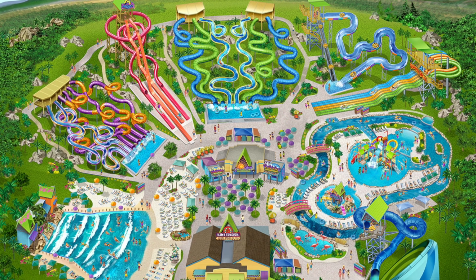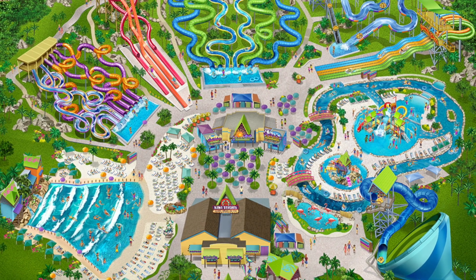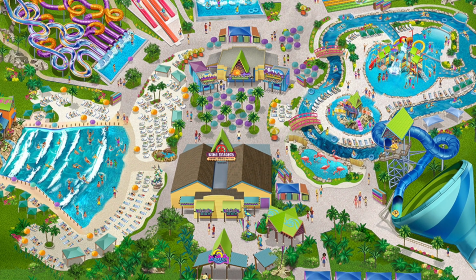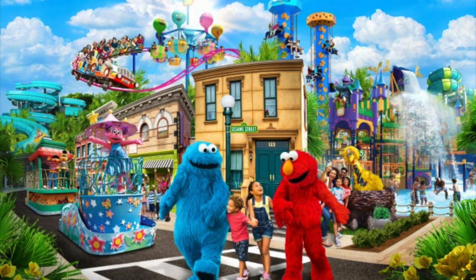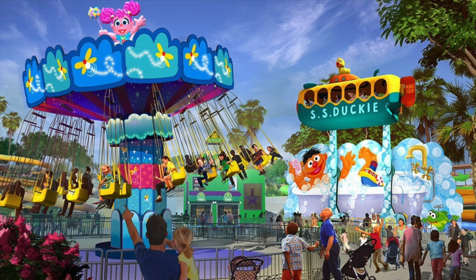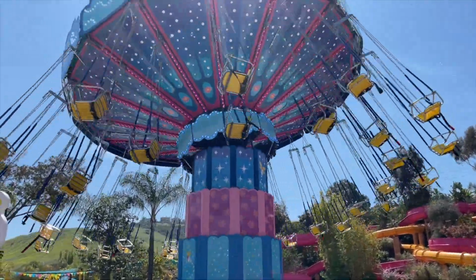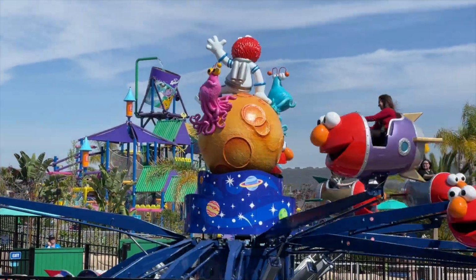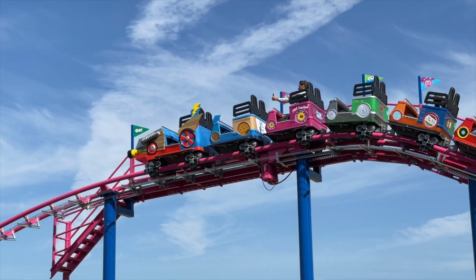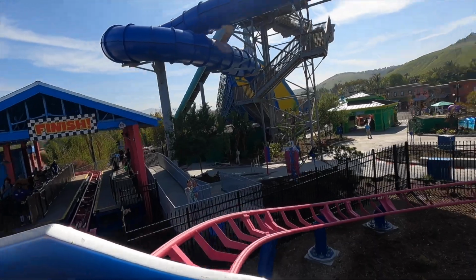Sesame Place San Diego used to be SeaWorld Aquatica, a water park that had no dry rides, as they're now calling them. This was an addition when SeaWorld overhauled the theme park between the 2021 and 2022 season. There are seven dry rides, with the largest ride being a coaster called Super Grover's Boxcar Derby. This roller coaster has a 42-inch height requirement and is fairly short.